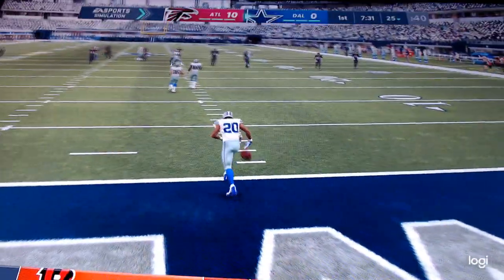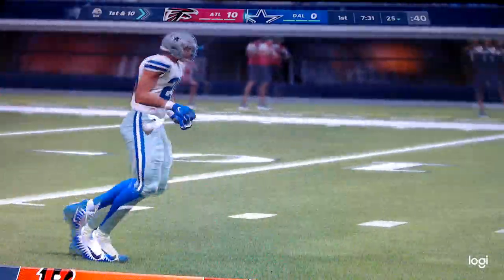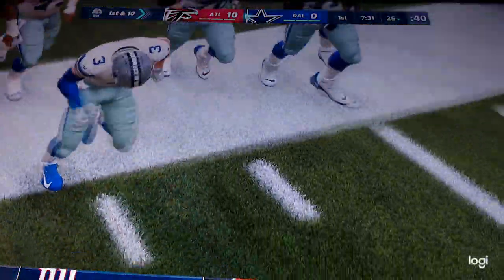Couple yards into the end zone. Cowboys take over, first down, and they have to go the 25-yard line.